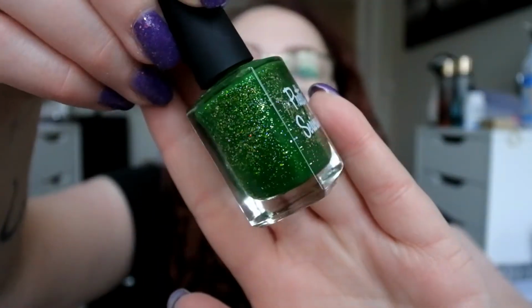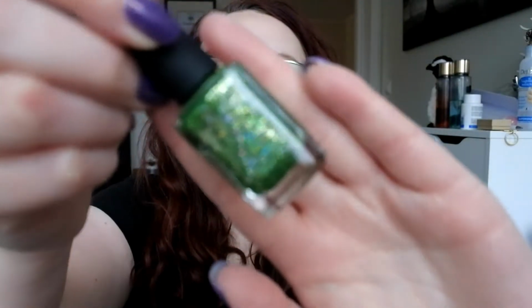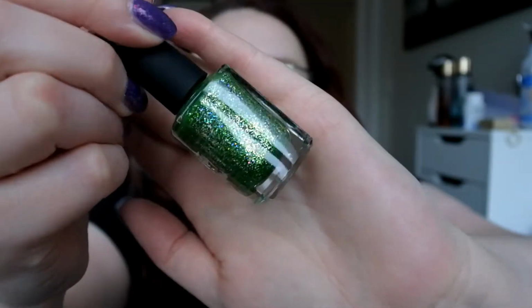You might know that I really love green polishes. So I also bought this one from Pretty Serious, and this one comes in a cute little box. But this is the Liquid Leprechaun shade, and it's a gorgeous green with silver flakes and glitters in it. And I think it's holographic. No, it's not. It has some golden silver glitters and shimmers in it. Absolutely amazing shade.